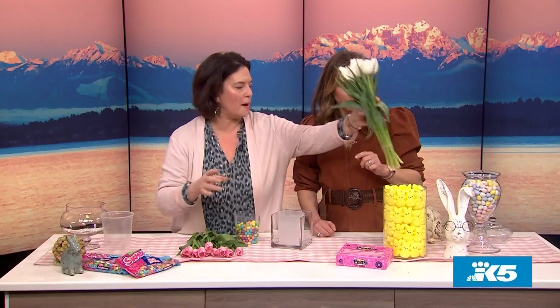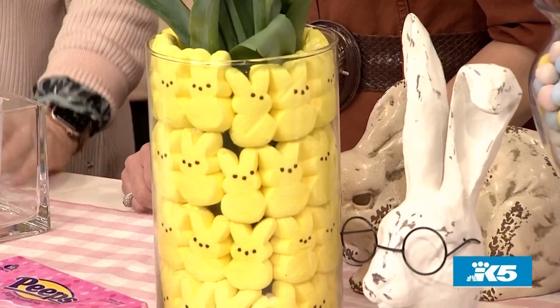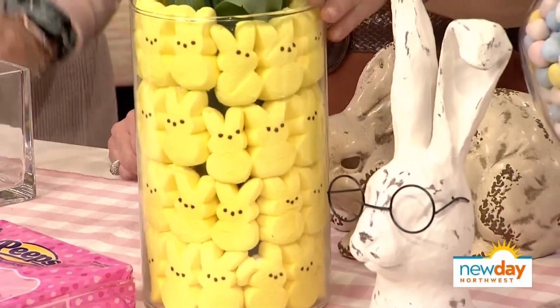Then you just pop your flowers in. Obviously, we'd put water in there. And then you're good. Your candy's protected. You could switch those out, and the peeps are going to be fine. As someone said, these will survive like with cockroaches, right? And nuclear blast. Yes, they're like Twinkies. They'll last forever. And this is a better use for them than eating peeps.